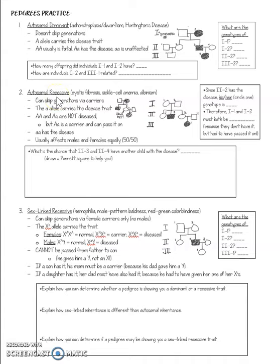So when we look at this problem down here, think about what these two parents have to be in order to have one kid that does have the disease, and then you're going to do a completely separate Punnett square to figure out a chance of just another child with the disease. Remember that just because this one child has it, that does not affect the chances for any other children.